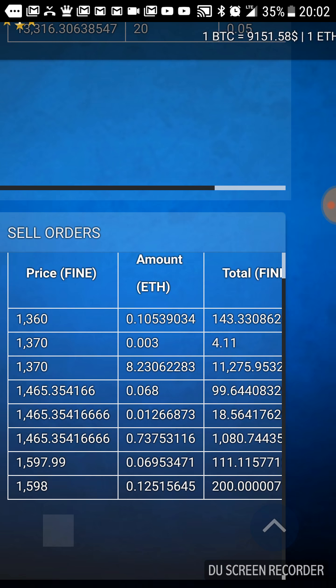And keep in mind, it's not going to sell right away. But generally speaking, when I keep it within 100, or maybe 150, after an hour or two, it will have sold again and I'll have more Fine. So let's say I sell this at 1360, I sell, whatever, 1,000 of the Fines, and I get $500 in Ethereum. Right? Let's just say it's 50 cents.